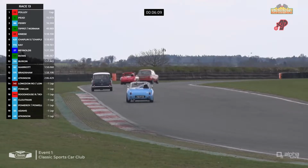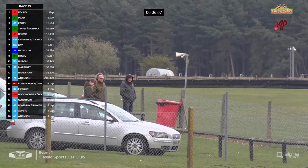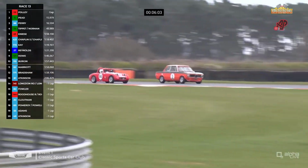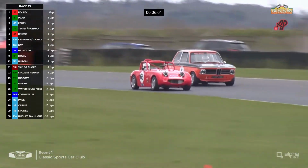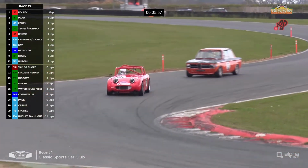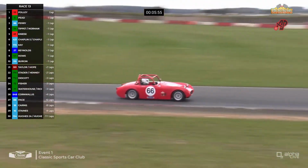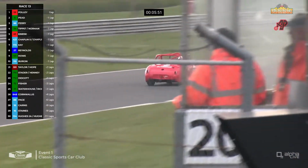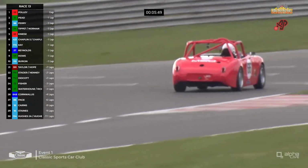6 minutes still remaining. Nothing to choose between BMW and Sprite as they head up towards the conclusion of lap number 14 this time through. Now the car in third place, Richard Perry, has got the inside line this time heading around through Coram. He's going to sneak his way through and picks up second position. So job done before he even gets in towards Murray's. Richard Perry now up into second place. Tom Peed down into third place.